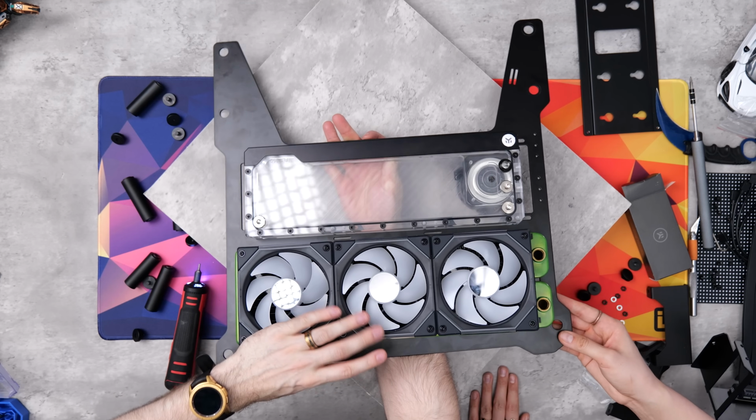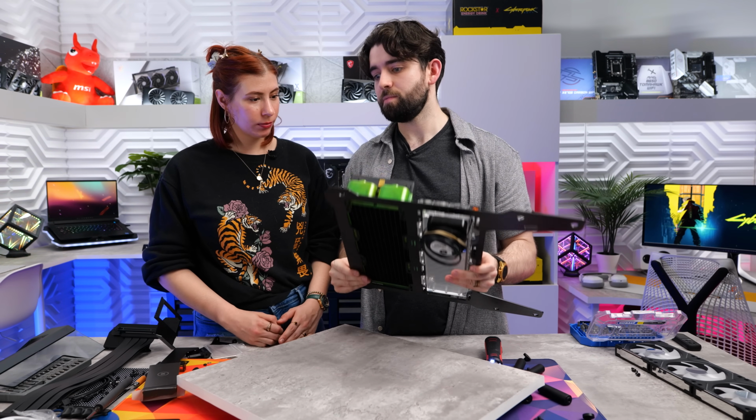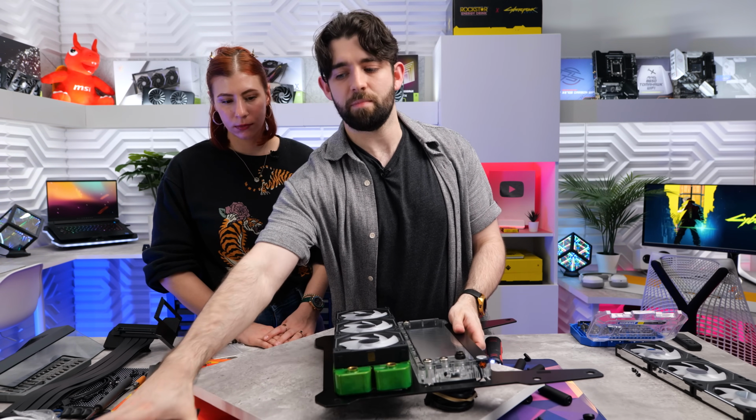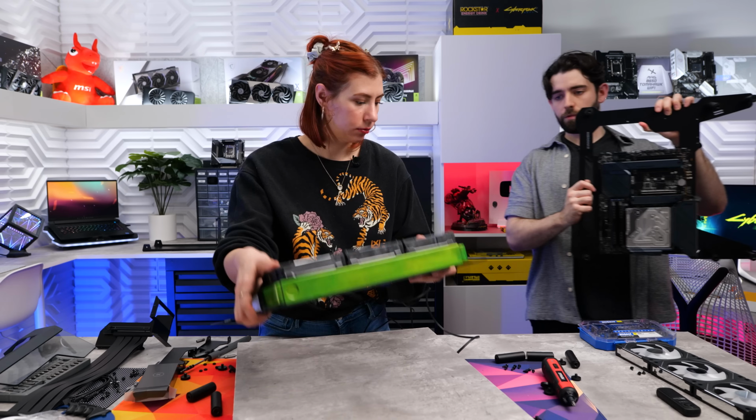What do we think? Yeah, it actually looks quite nice. Okay, so now we can put back the case. All right, we sure we don't need to put anything else on it? This would be your SSD mounting plate if you were using like 2.5-inch drives, but we are not, so we don't need this. So we'll grab this.